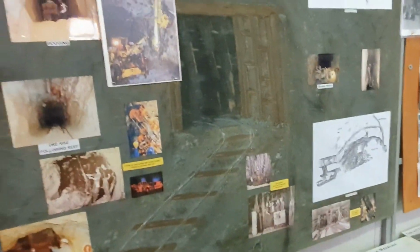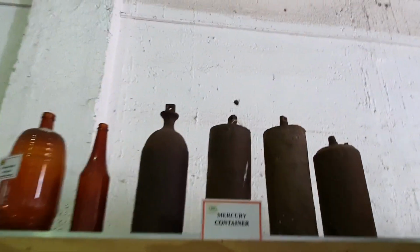I was searching cinnamon. Oh, I was like, cinnamon? Hey, mindful cinnamon. Mercury container. It's all mercury containers.